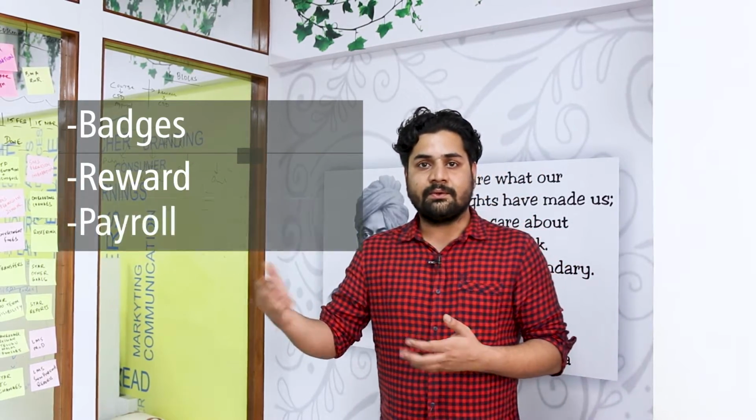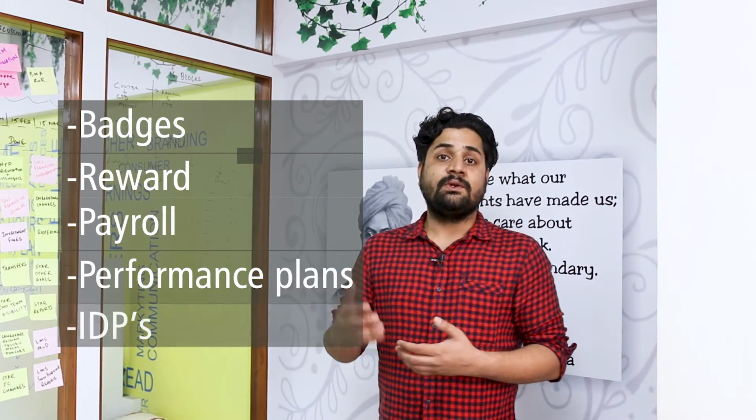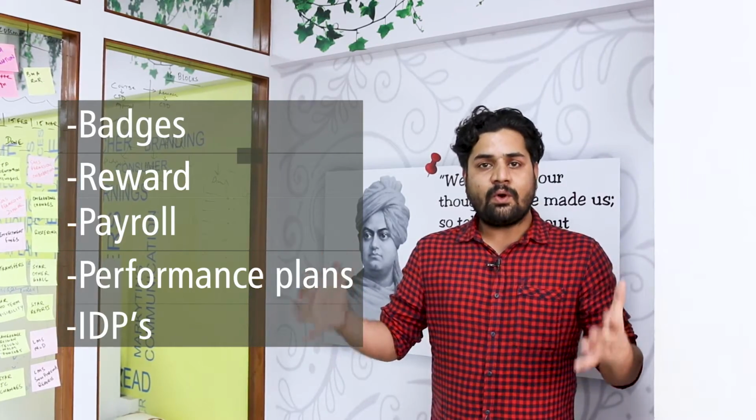You give them badges, you reward them, you link it to their payroll, you link it to their performance plans, you link it to their IDPs. All these different needs that we've been talking of from the time we started are going to flow back as demand. And when you plan that, you execute that. Once you execute, the execution is possible in the form of blended learning. You can do instructor-led trainings and you can do e-learning.